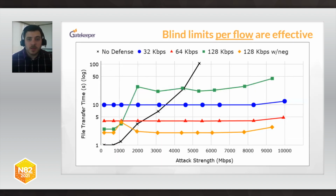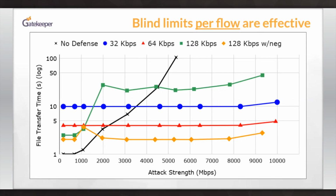So within this testbed, we just wanted to run some simple policy enforcement programs and see what the effect would be. We found that even if we just do blind limits across attackers and across the legitimate client, that's still effective in mitigating DDoS attacks, right? We don't even have to try to pick out who the attacker is. Just by using per flow rate limits, it's enough to allow the legitimate client to get through. Let's look closer at the data.